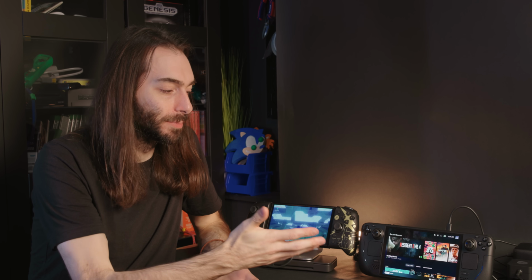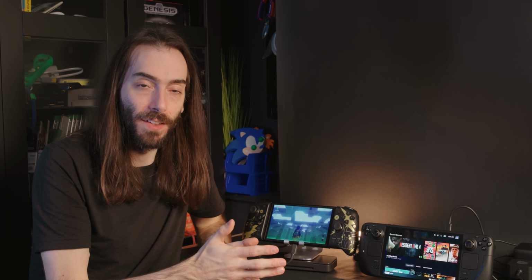It's probably actually a little less than that, but the point here is that that is still significantly brighter than the Switch, even though they're both using very similar display technology. The tests that I'm doing are all in SDR. So on the Steam Deck, that would be around 600 nits, maybe a little less than that.